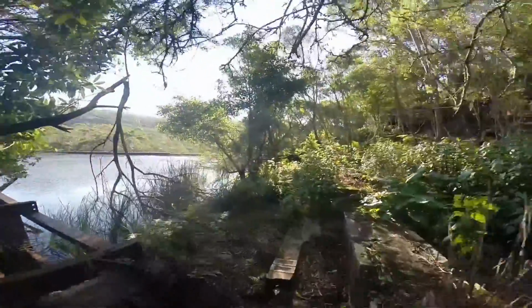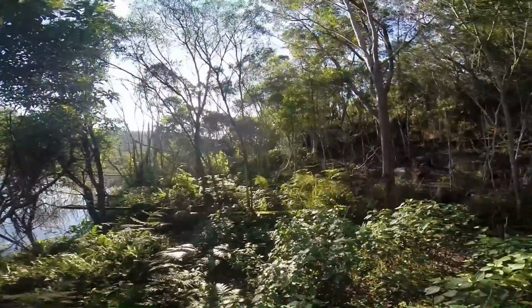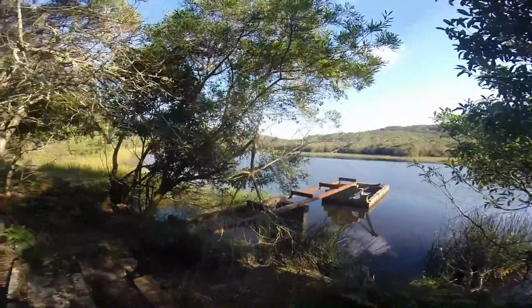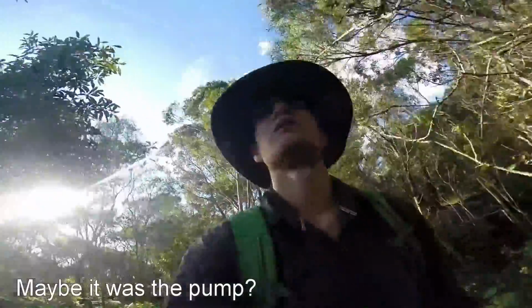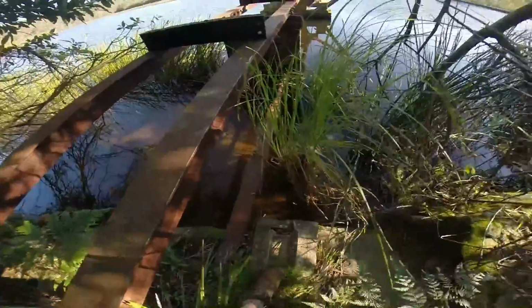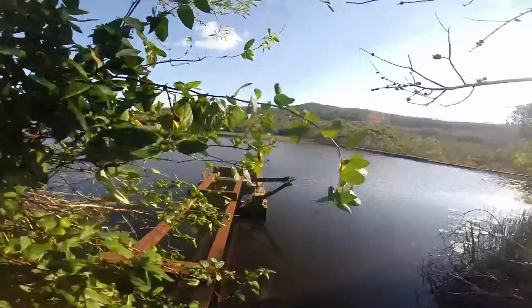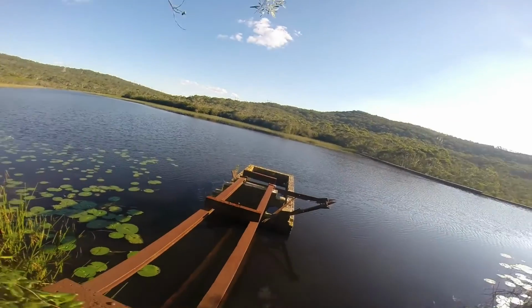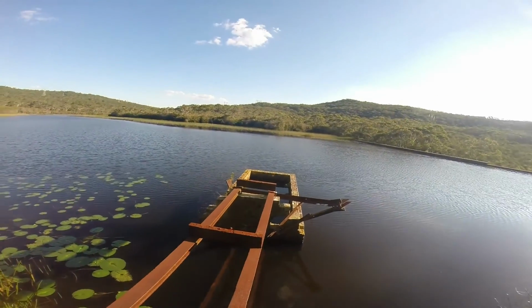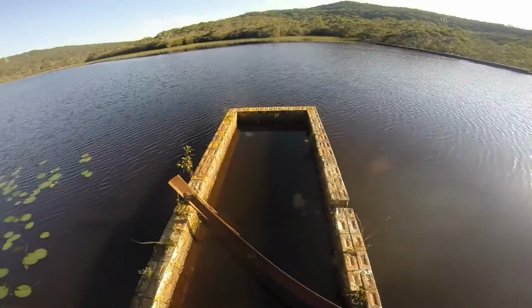A couple of foundations, same as over that side there as well. Yeah, not quite sure. My guess is that it would relate to extracting the water from the dam. So you can see here what looks like a footing for some piping. Obviously they needed to have pipes going into the dam. Let's try not to fall over. So this could have been used to extract the water. Not sure. Interesting. Not something you come across every day.